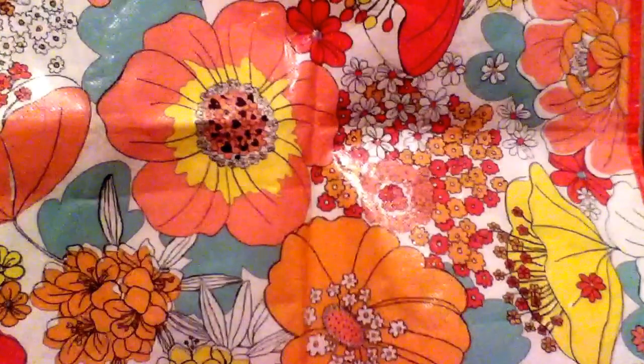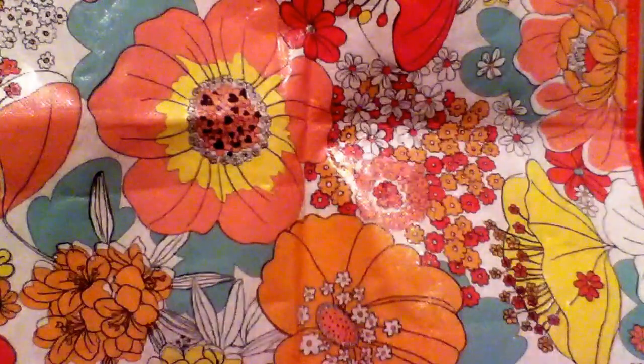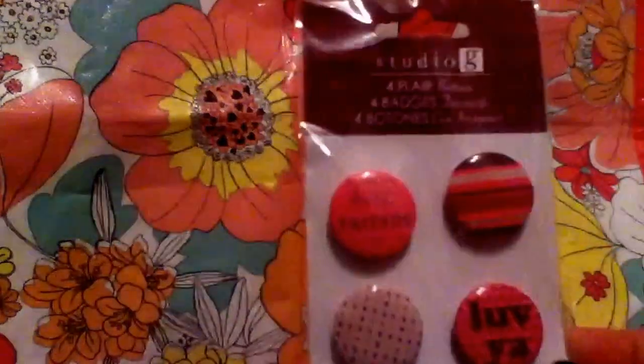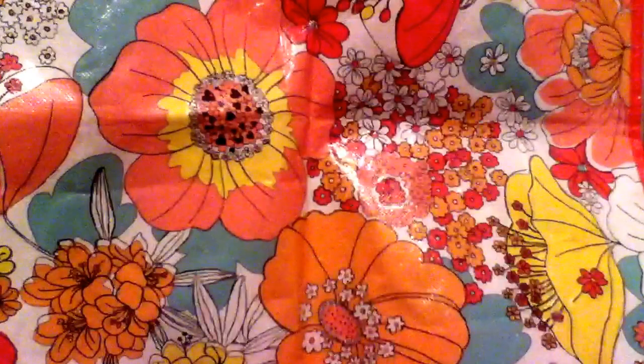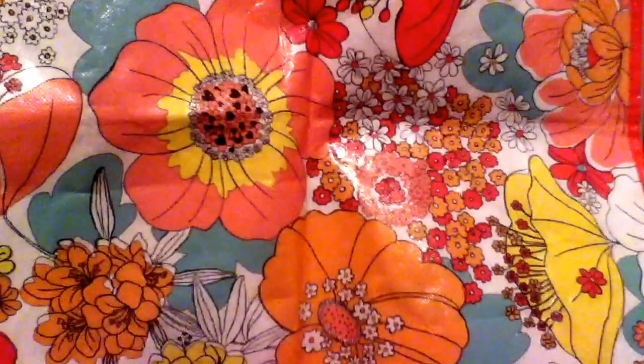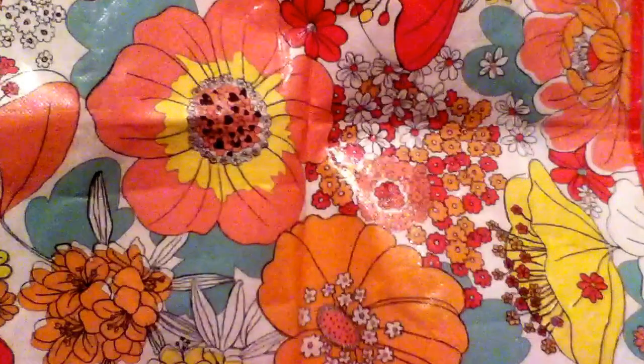And then she sent me this bag right here with goodies in it. So we have some Studio G flares, and I don't have those. And then she sent me some, I think these are buttons. Cute. And then she sent me some Stampin' Up twine, and I don't have any Stampin' Up stuff, so that's cool. And then she sent me some pretty stickers. Cute. And then there's some woven labels from Basic Gray. Those are cute.